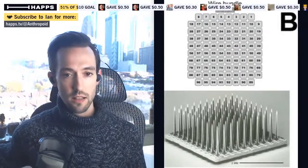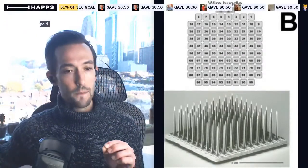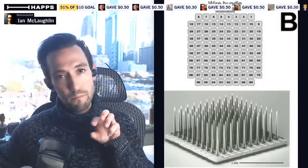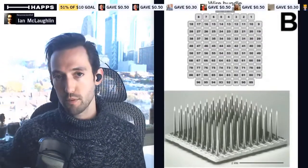And I should also note, maybe this is obvious for folks, but maybe it's not. Again, that black bar is 2 millimeters. So this is a very, very small implant. And as a result, those spikes, those electrodes are also very, very small. They just barely penetrate into the outermost layers of the brain.